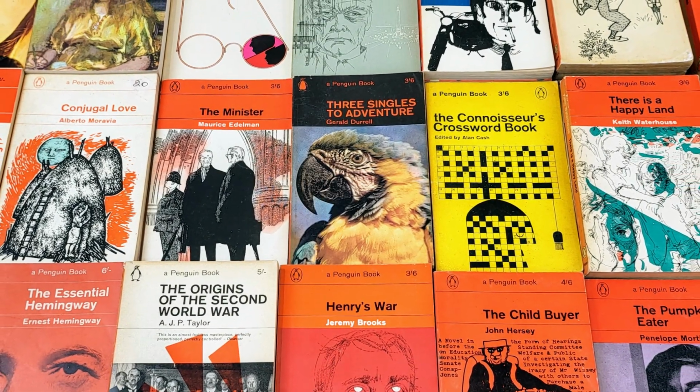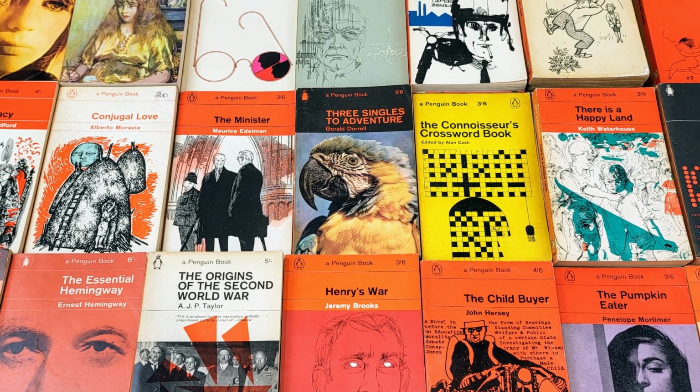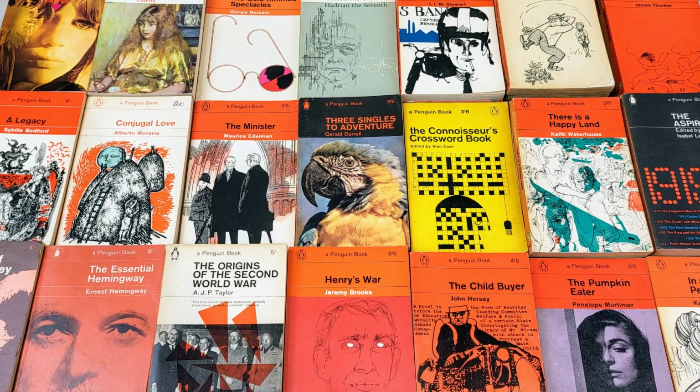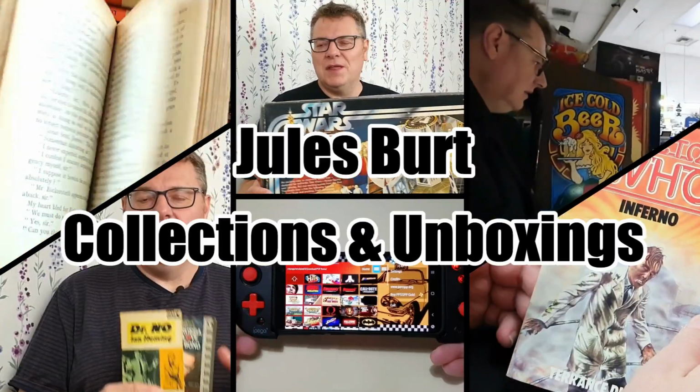So this time we're going to be taking a look through my main series Penguin, numbers 2001 up to 2200. There's some really classic 60s design on display here, which I'm sure you're going to enjoy taking a look at. So sit back, relax, and let's get to it.